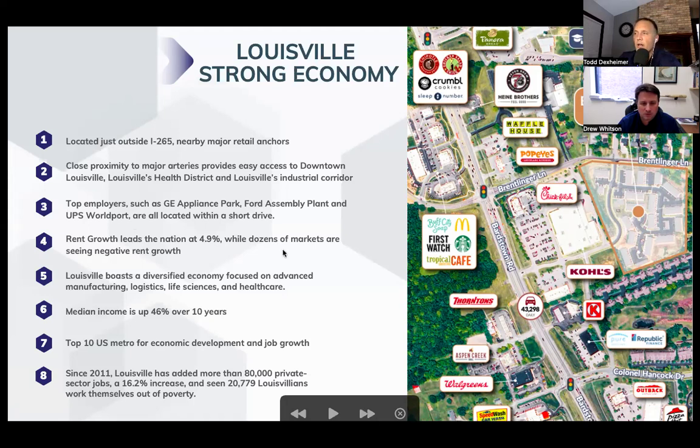Rent growth. This is another thing. I talked about employment growth being excellent, but rent growth leads the nation or is one of the top in the nation, depending on the report you're looking at, but it's constantly at the top of the country, at 4.9%. And we still have markets seeing negative rent growth. Louisville's seeing a 4.9% increase in rent. Median income is up, like I said, huge. It's up 46% over the last 10 years. So we've got huge growth in household income, and lots of jobs being added too.